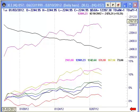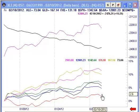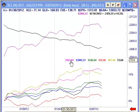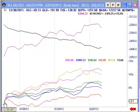The chart in front of you. Very interesting concept here. It's a relative performance of the different markets. As you can see, an overall graph of the trends. The markets are listed in this order: 2903 NASDAQ 100, 12801, that would be the Dow, 1342 would be the S&Ps, 131 is actually the FXE, the Euro Currency Trust, 167 GLD, 7304 XLE. All right, so this is the performance since the beginning of the year.